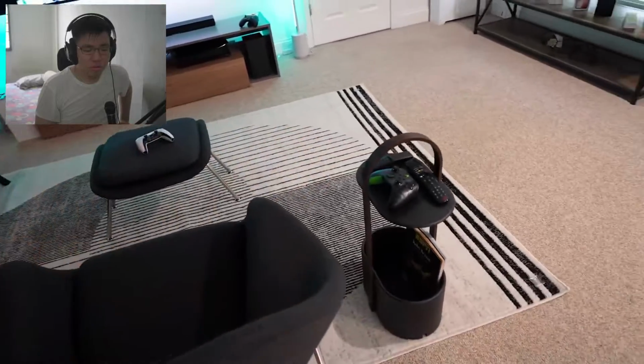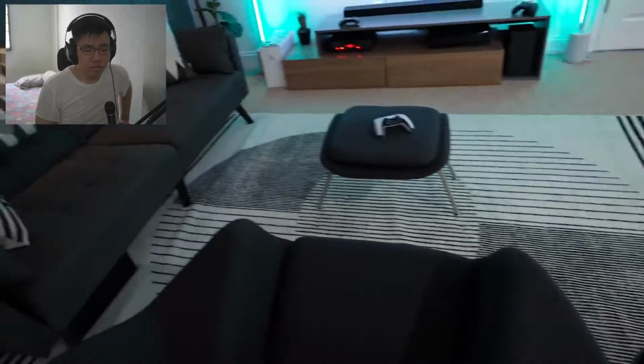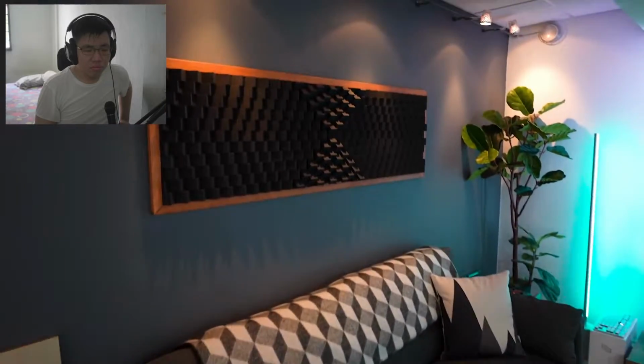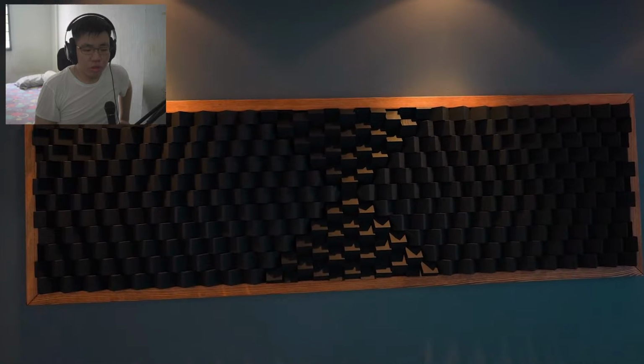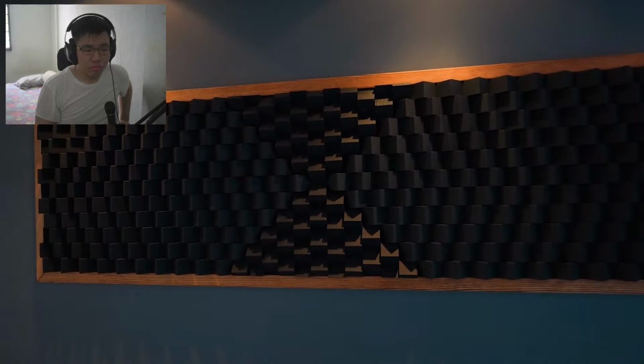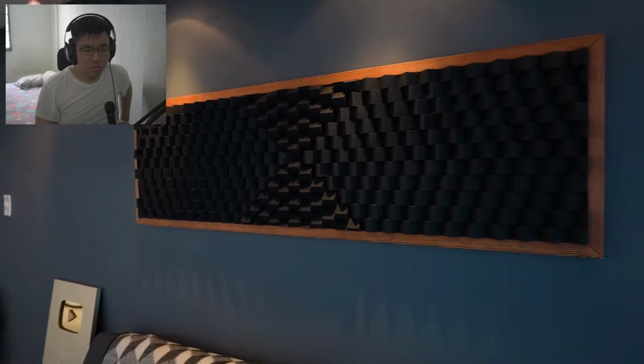So like I said, I really wanted to make this more minimal, more open, more inviting. Have remotes over here, controllers. And then on this wall, I took down those old prints that I had because it's not really my style anymore. But I picked up this from Poland. This is a sound diffuser. And again, I think it just fits in with the overall look. Yeah, it looks nice though.